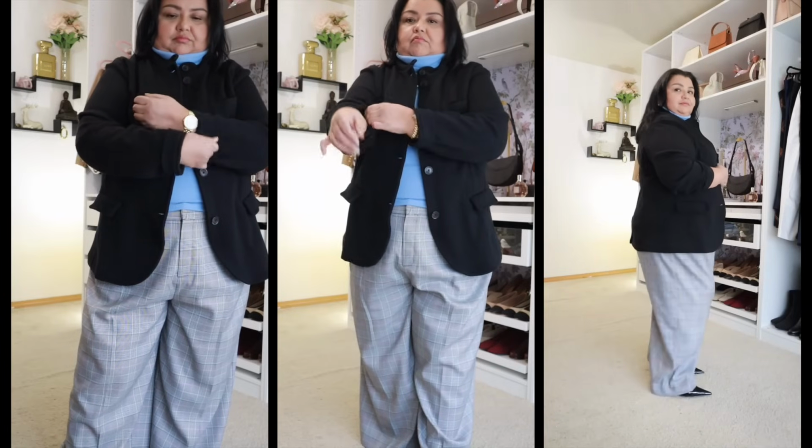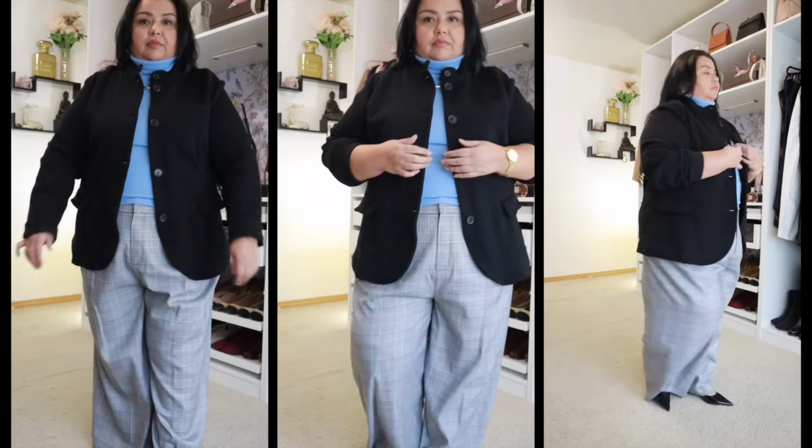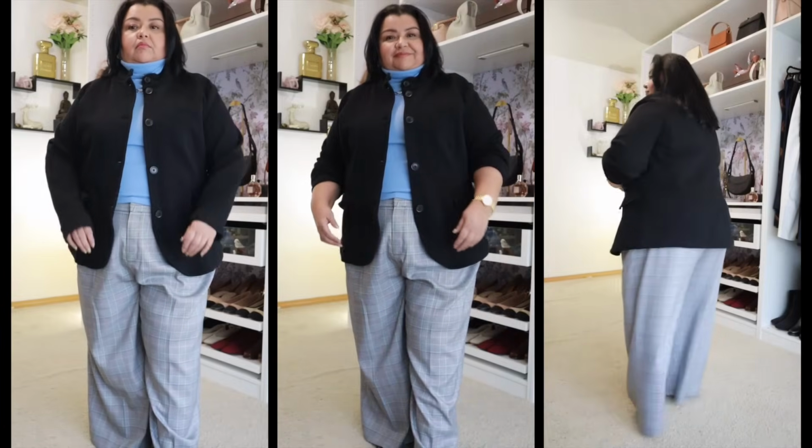It's just a really great piece to change things up. Even if you have a lot of blazers and you want something a little bit different, then this is a good piece that you can add to your blazer collection that's going to change things up a little bit and still look polished, still look put together, and still work in a lot of different scenarios.